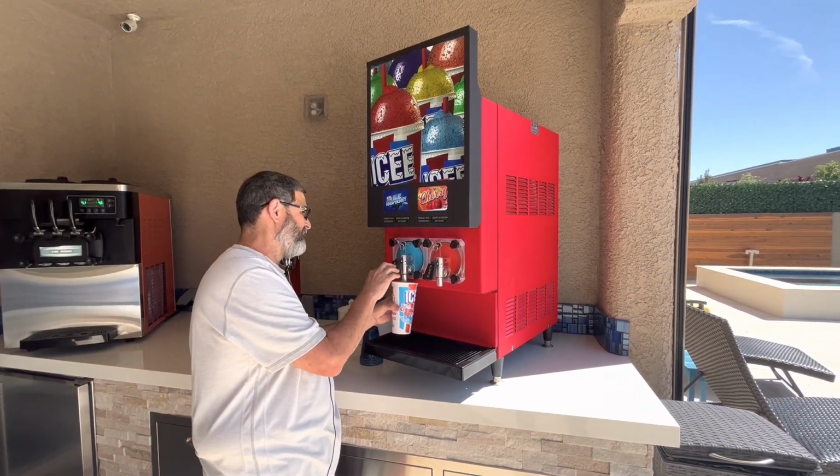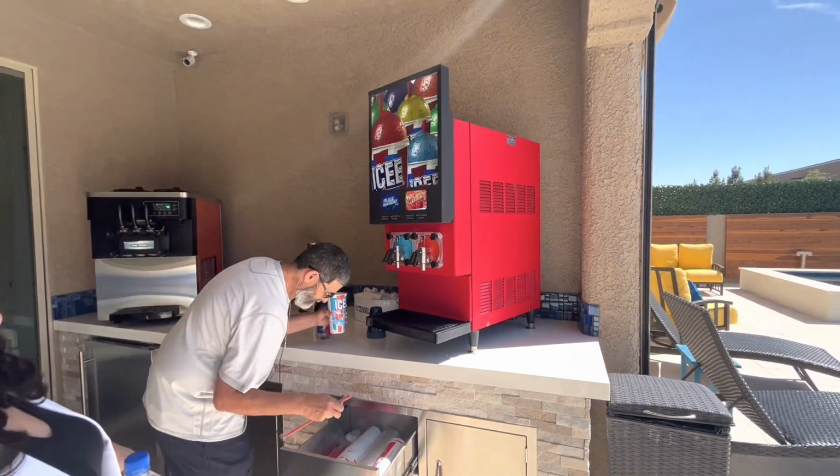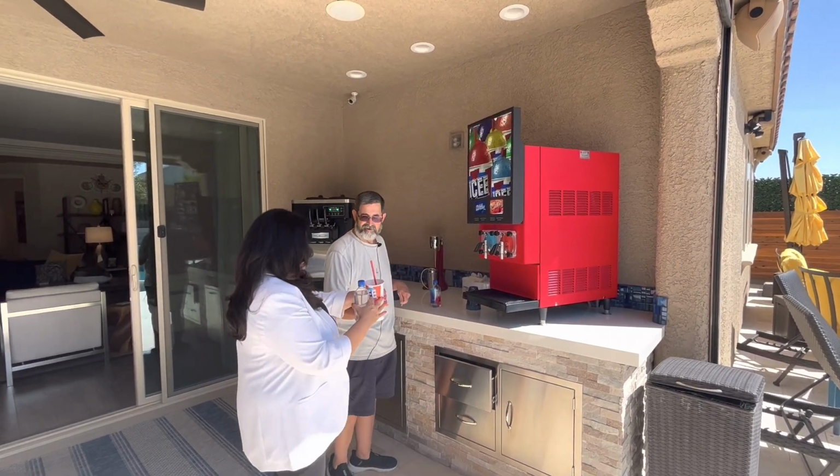I can think of many movies where someone's put their mouth up in there and take a nice big pull. Look at that. So this house has it all, and it's super clean for your pickiest buyer. That's right. Oh, fantastic. Wonderful.